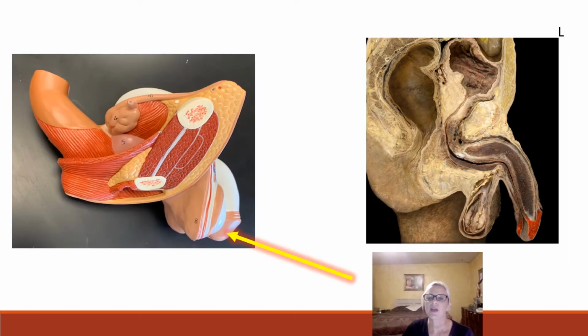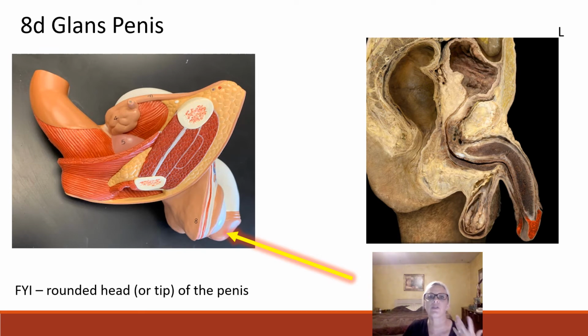All right, so next we have the glans penis, which is actually the rounded head or the tip of the penis. It is a sensitive bulbous structure at the distal end of the penis. It is anatomically homologous to the clitoral glans of the female. The urethral opening, of course, is located in the middle.